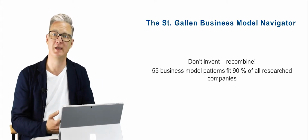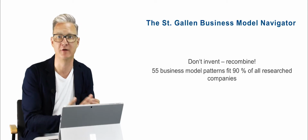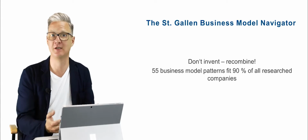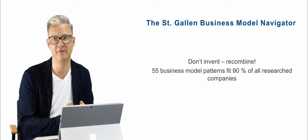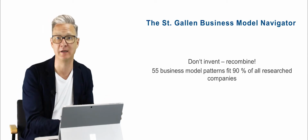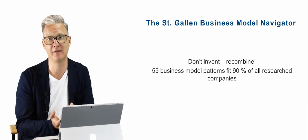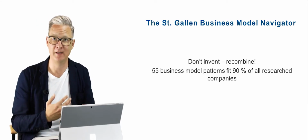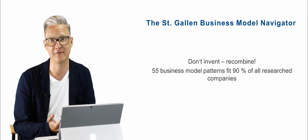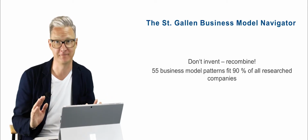which is a very important message because it tells us that you don't have to invent business models or business model patterns, but they are all there. So it's not about being unique in creating business models, but it's in being unique in combining business model patterns. This is a very, very important fact because we see many people inventing business models like they are inventing products, and the St. Gallen researchers told us you don't have to do this.